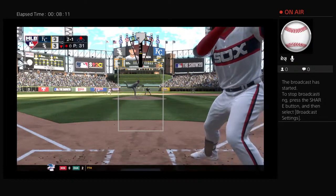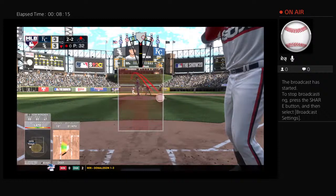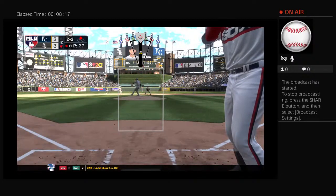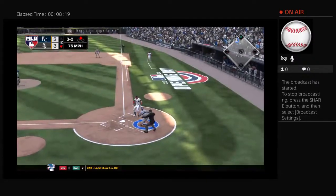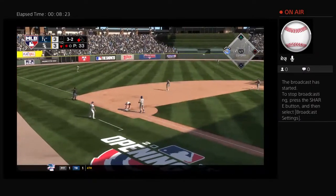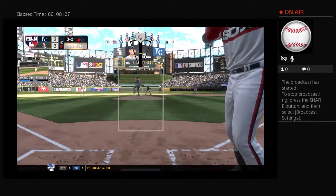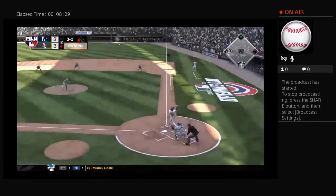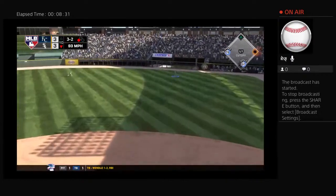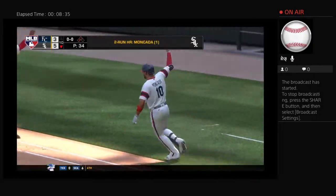Now the 2-1. Even count, 2 balls and 2 strikes. Possible game winner at second base here with 1 away. And this one's in the dirt. Throw goes to third, and he'll get there at third. And now the winning run's only 90 feet away with just 1 out. Now he spins on one here and drives it to deep right field. Ball game.